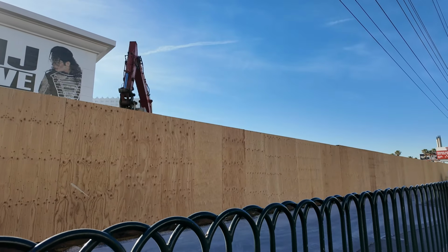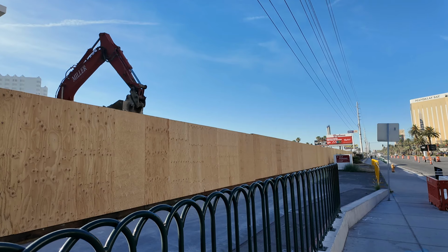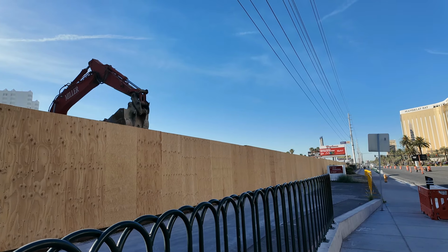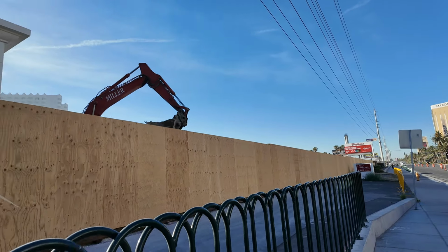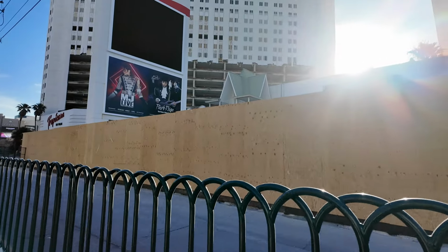All right, I'm not sure. It was actually kind of hard to tell on the viewfinder what was going on, but you can see it right there. All right, looks like he's getting ready to stop. Not sure what they're digging up over there.